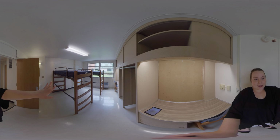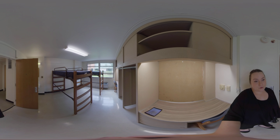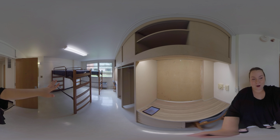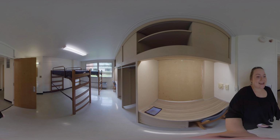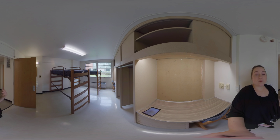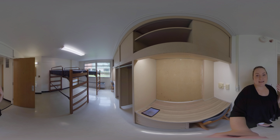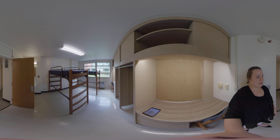You'll also notice over there that there are 2 big, beautiful windows. They let in so much natural light. You can see Boggs Hall right across the way, and it's really, really great. It's a great option, especially when the weather gets nice here in Georgia. Those windows open, and so you can let in the fall breeze. It is a really, really beautiful spot here on campus.